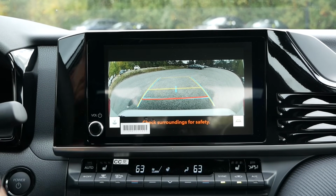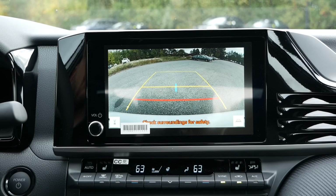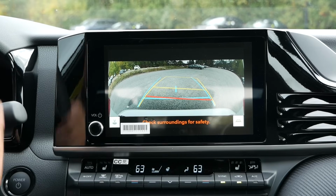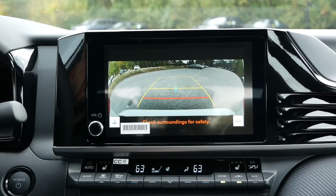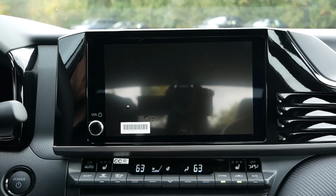You are going to receive a rear backup camera with trajectory, as always, since that is mandated. And what I do like is that the resolution and quality is pretty good for a vehicle that starts at around 30 grand. You'll also have a 180-degree view as well, giving you a wider angle when you are backing up. Maybe if you are in a tight garage, or maybe you want to park on some city streets, you can do that very safely.